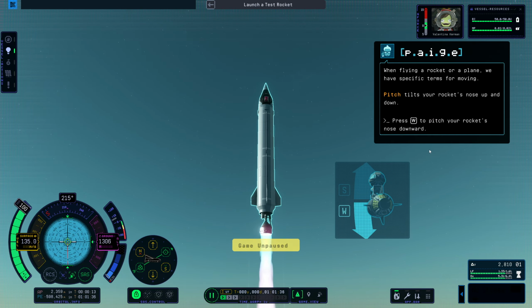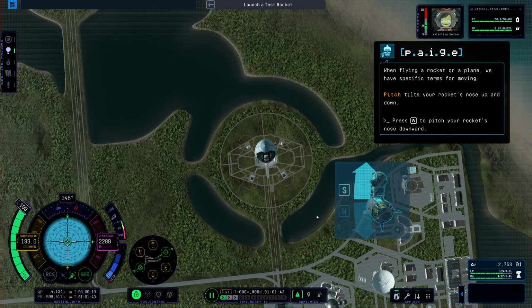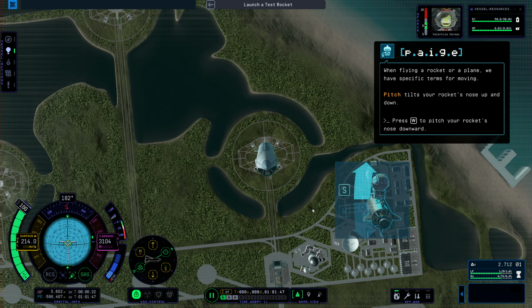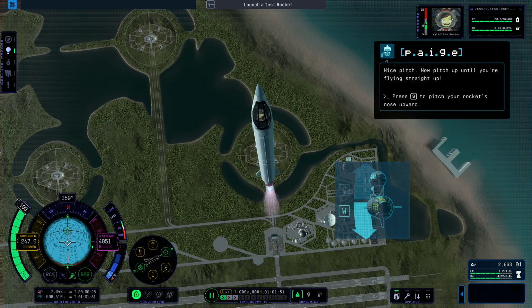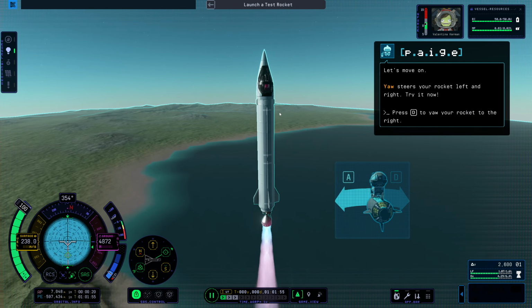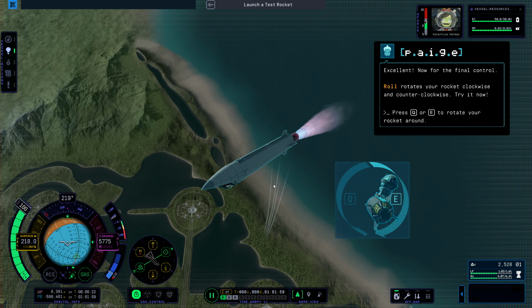When flying a rocket or a plane, we have specific terms for moving. Pitch tilts your rocket's nose up and down. Nice pitch. Now pitch up. Let's move on. Yaw steers your rocket left. Now yaw to the right.